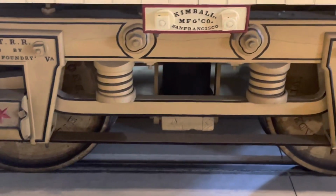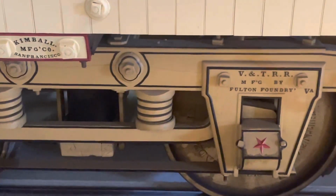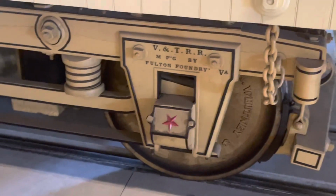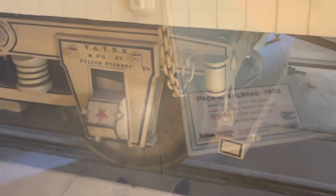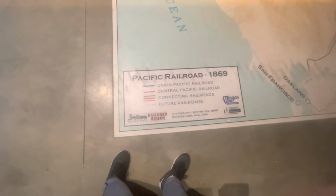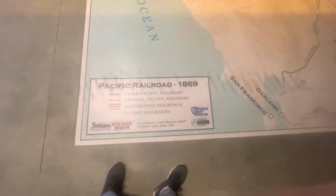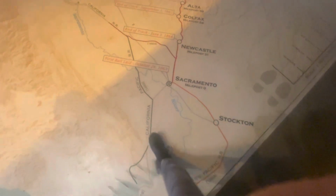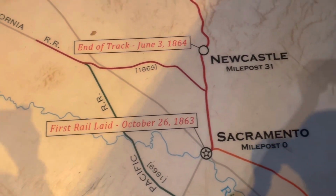For this car, a little bit brighter, like it's a slightly lighter color than the last set of wheels we saw. You see the springs and all the other things. Very impressive. There was a map here on the floor that shows the entire route that the trains took throughout California and Nevada: San Francisco, Stockton, Sacramento.